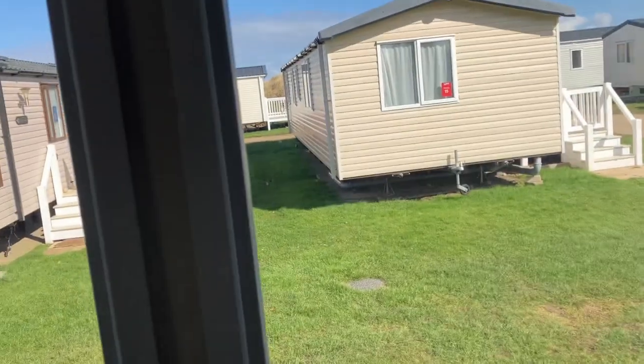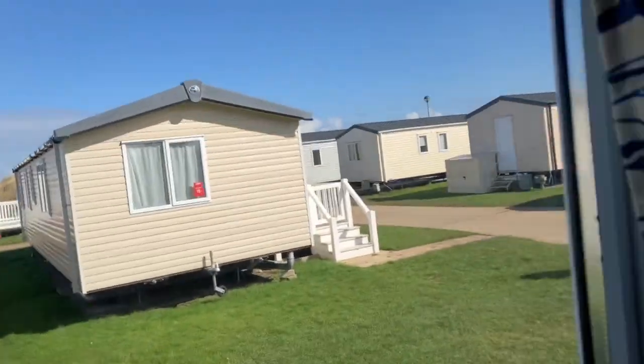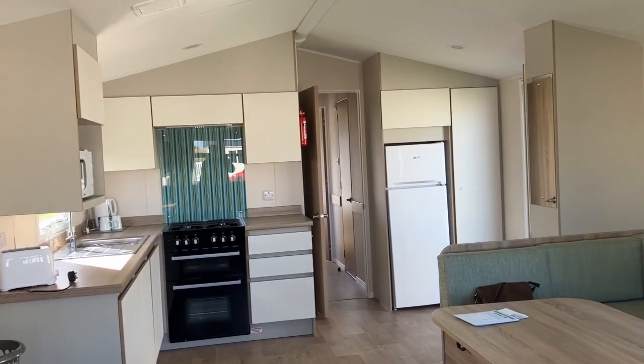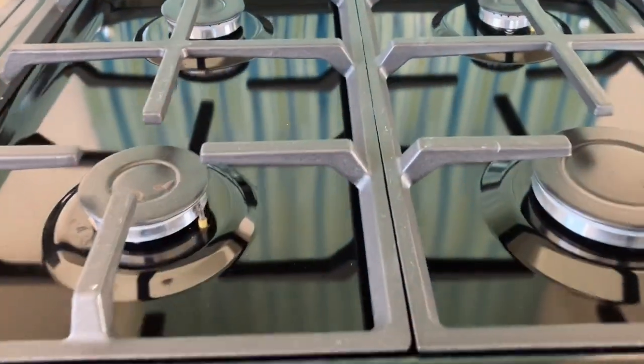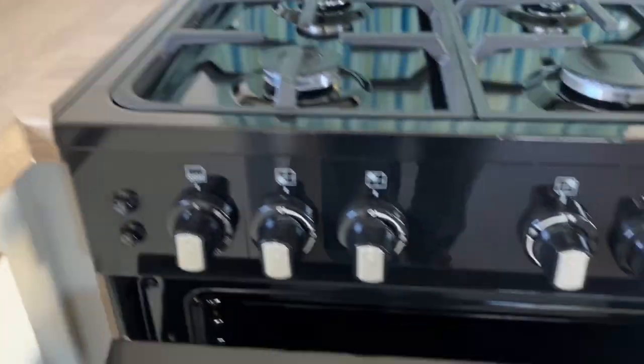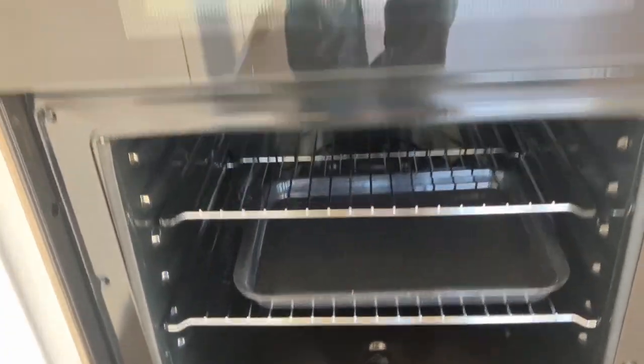I mean, the vans, you're not looking straight at it really. They look positioned not bad. This one looks all right. Yeah, it's quite a big area, look. I've had a bit of a look and it all looks nice and clean and fresh. It really does, all of it, and even the oven. There's a small oven grill. It all looks good.